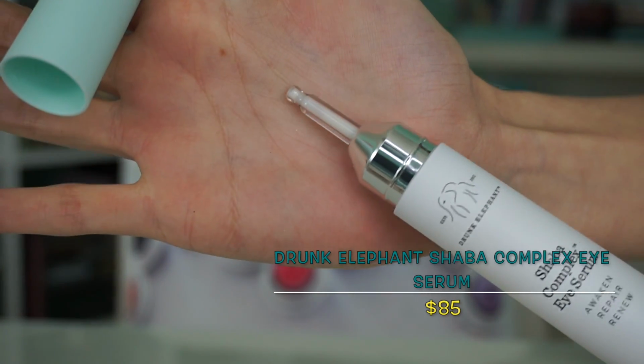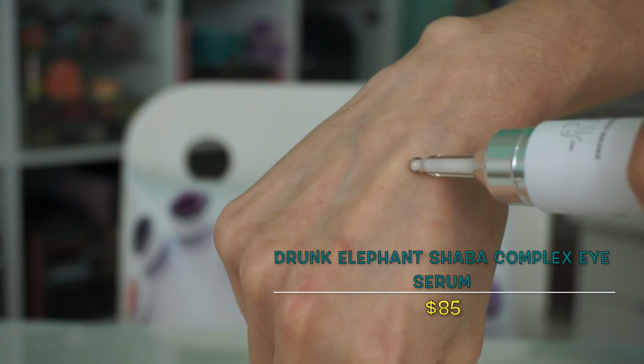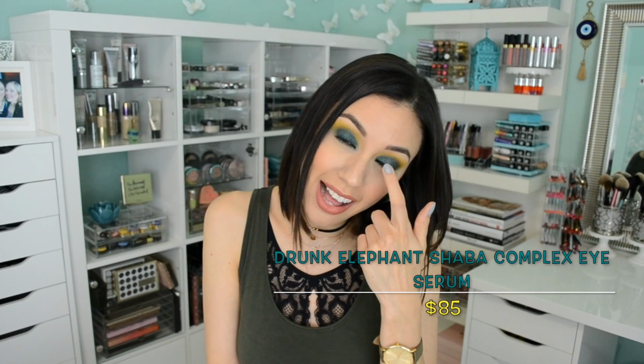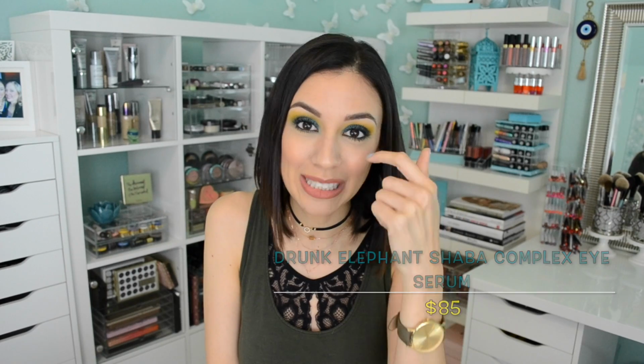That's a little bit trickier for me to see if it's working. Has it been comfortable? Yes. Does it absorb beautifully? Yes. Is my little inner eye crust coming back? No. And that crust in my eye, that dry patch, only my loyal OG pandas know what I'm talking about.